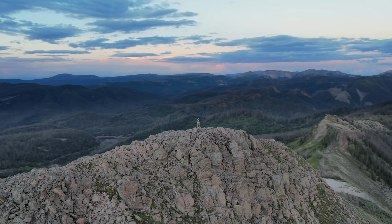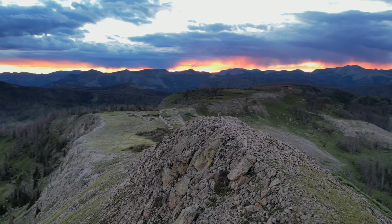Overall, I started the hike at about 6:45, summited at 8:20, and then got back to my car at the pass around 10 p.m. I highly recommend this hike, especially if you don't have much experience hiking to the summits of mountains. This is a perfect one to challenge yourself if you are new to this. It's not too steep, not too long, the rock is mostly secure, and it rewards you with some amazing views.